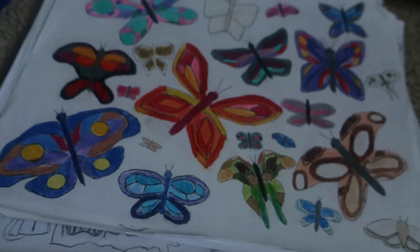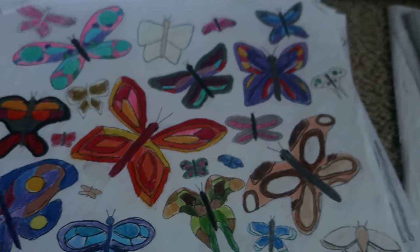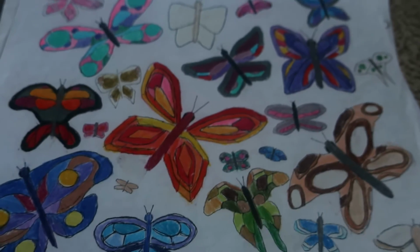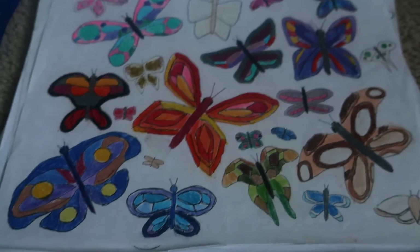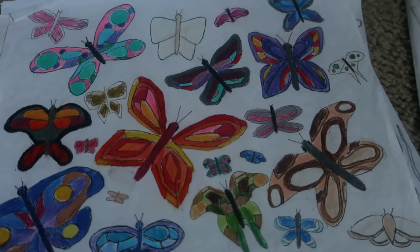So, these are butterflies. They are made up butterflies. There are no real butterflies that look exactly like these because I made them up. There's no real species that look exactly like these. But they do look very much like real butterflies because I tried to make it in all the different forms possible. I made 22 butterflies on this t-shirt. It took very long to color it in so beautifully.